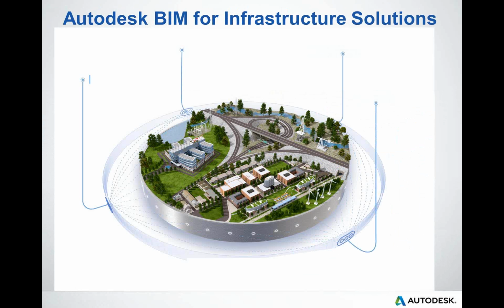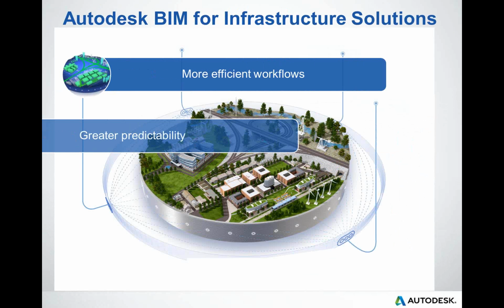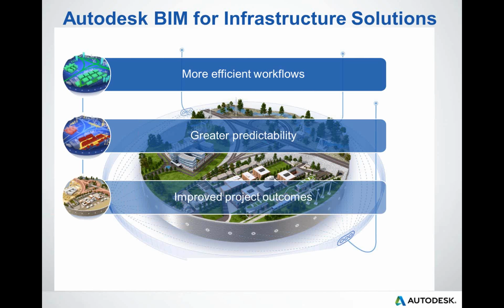So Autodesk solutions: more efficient workflows, more accurate communication to help us address the project's complexity, greater predictability, using simulations to optimize our design. It's going to help improve any kind of problems that we may see during the life cycle of the project. This is going to help us improve our project outcomes.